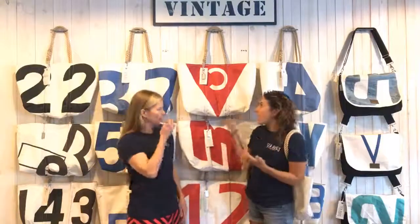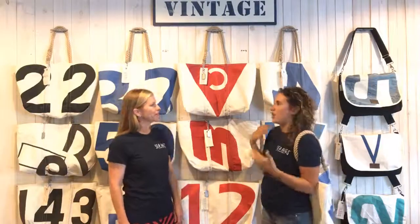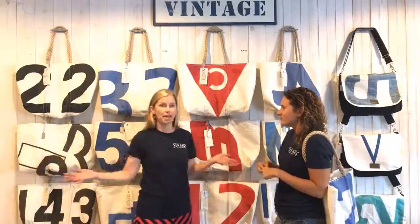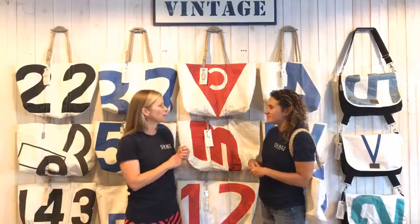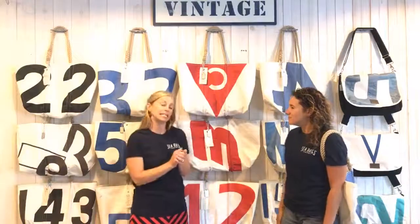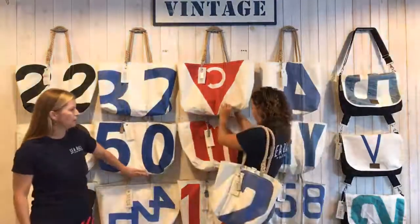And every one is cut by hand, so even if you have two of the same sails, the two bags won't look exactly the same because they're cut differently, and our production team will manipulate it. That's right. So the giant sail comes into us, and they're all cut by hand in our warehouse in South Portland. The panels then come into our kitting team, and the kitting team decides how it's placed, whether it's a straight up and down number as you see here.